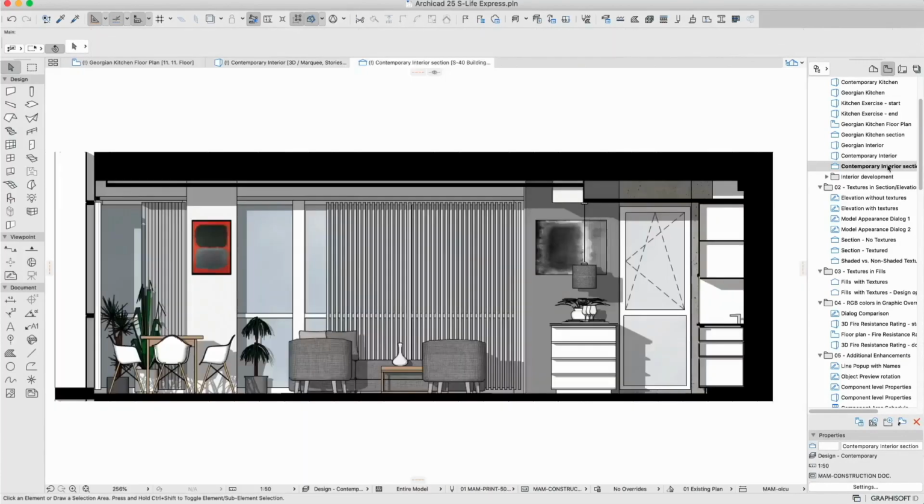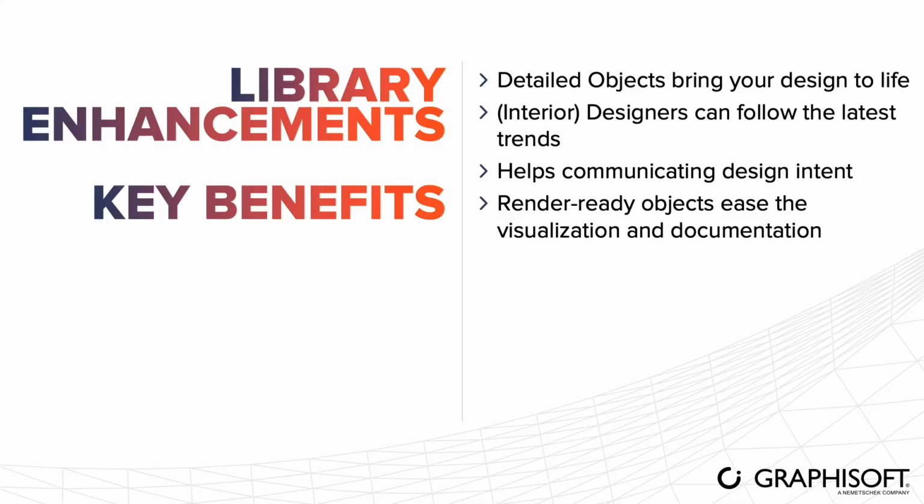And to conclude this section, let me just summarize these library enhancements. As you see, all these improved library objects bring any design to life, since their nice look is ready out of the box. No extra work is needed, and they don't need to be replaced for creating a render, for example. They give the designers the opportunity to follow the latest trends and have the communication of the design intent, no matter who is the other party, client, contractor, or consultant.